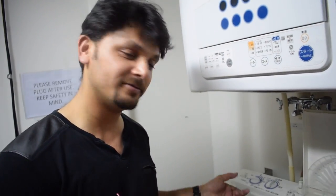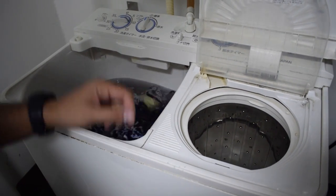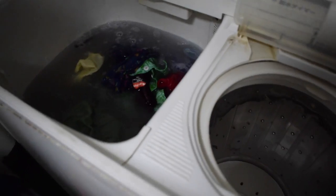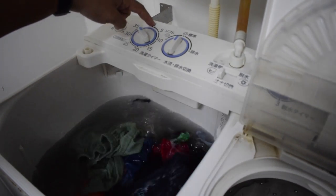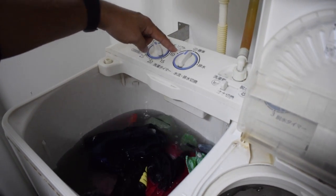Okay, so you can see the clothes are being washed over here. Let's go for 35 minutes. You can see here, it soaks till the 15th minute, and when it counts down, it washes at full speed. And this over here is normal, this over here is soft, and this is for drain.